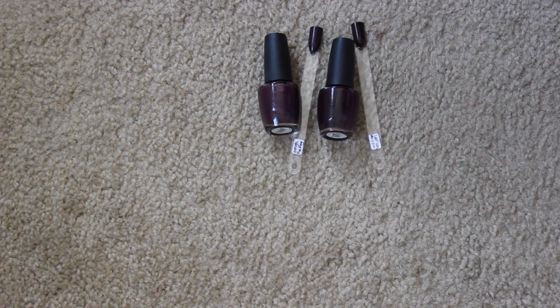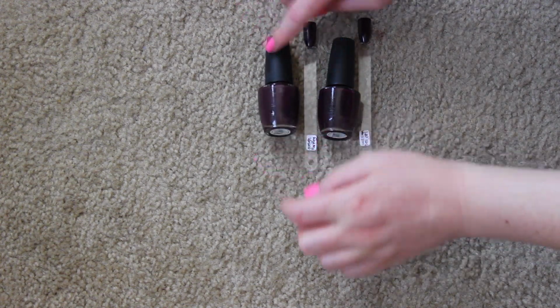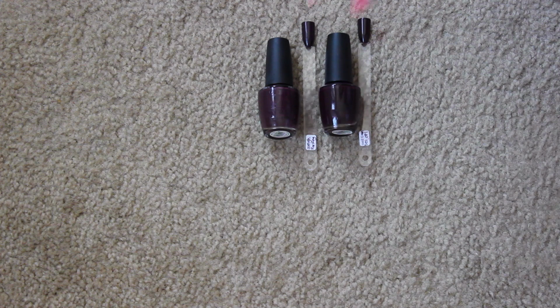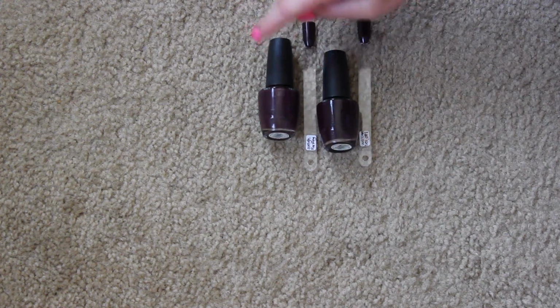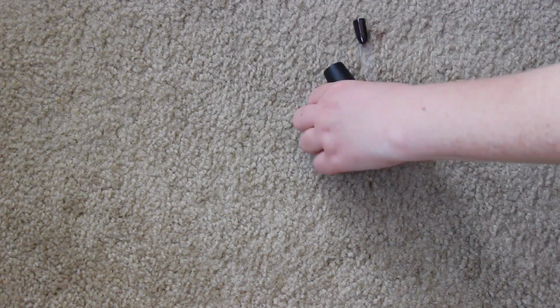That's 11 polishes I got rid of, and I'm gonna get rid of one more because these are also exact dupes. This is Slade Parking Only, and this is William Tell Me About OPI. Again, another classic, which is hard for me to get rid of, but I do prefer Slade Parking Only a little bit more. It's a little bit of a lighter color. So I'm gonna keep this one and pass on this one.